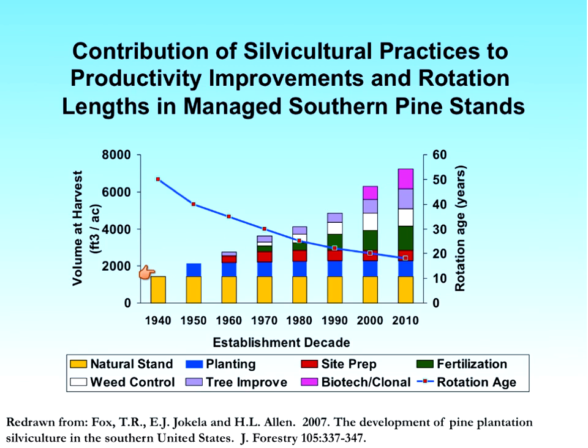So if we look from the 1940s to current day, there's been more than four-fold increases in total volume production. Also shown in this slide is the reduction in rotation length associated with these technological advances. So in former times, 1940s, with principally natural stands, we would have been approximating 50 years for a typical southern pine rotation. Today, we're really looking in the upper teens and low 20s for a lot of our rotation ages.